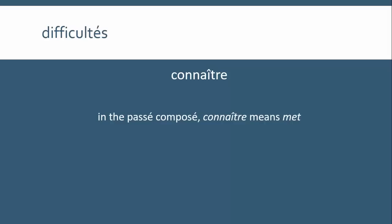Connaître in the passé composé has more the meaning of met. So you didn't know someone and then you did. So it's very similar to savoir, as savoir and connaître both often are, but with connaître, the meaning in the passé composé is met. So je l'ai connue à l'école is I met her at school. And elle ne m'a pas connu is she didn't meet me.